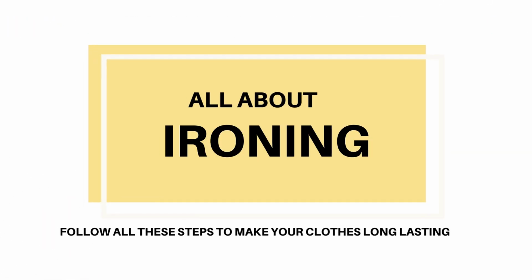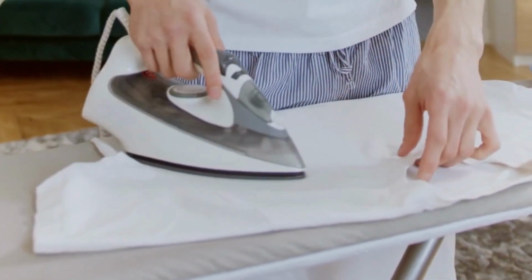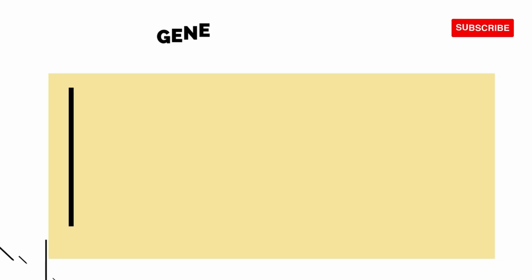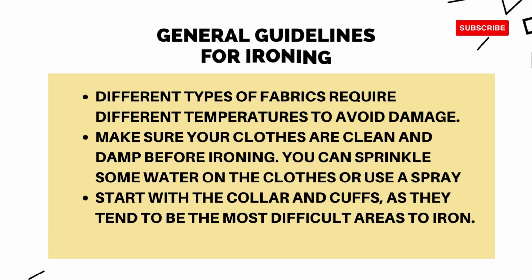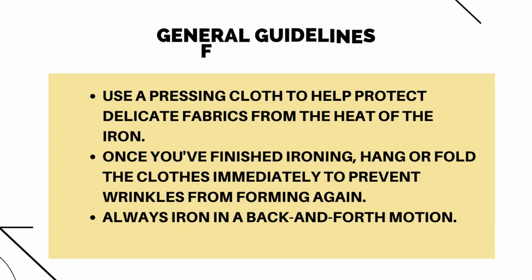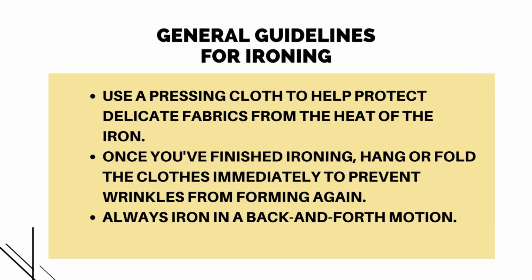Next, we have ironing, with some key points to keep in mind during the process. Ironing clothes can be a time-consuming task, but it can help to make your clothes look neat and tidy. Some people prefer to use steam to help remove wrinkles more easily. You can prefer whatever is comfortable for you.